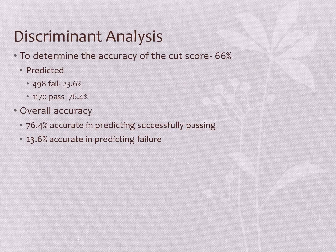Discriminant analysis was also completed to determine the accuracy of the cut score. ATI has identified a cut score on the PN comprehensive predictor of 66.7 to 68% for a predicted 88% to 90% probability of passing the NCLEX PN. An analysis of the data incorporating the cut score predicted that a total of 498 graduates would fail and 1,170 graduates would pass. The results were 76.4% accurate in predicting success and 23.6% accurate in predicting failure.